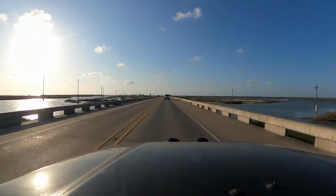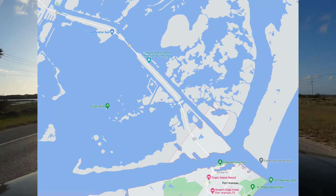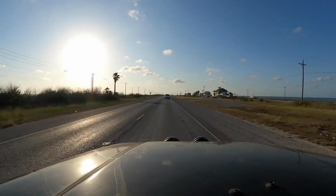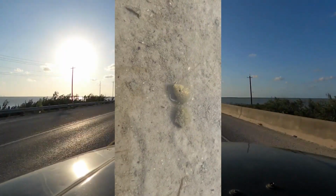The drive into Aransas Pass has great views of the Redfish Bay. You're on an island chain connected only by Highway 361, the ferry, and bridges. Our daughter likes to stop and say hi to the hermit crabs found in this bay.